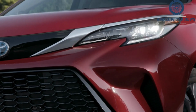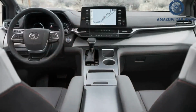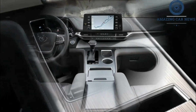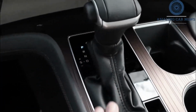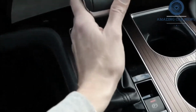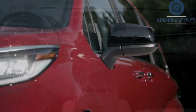We're eyeballing the sporty XSE model, which comes with 20-inch wheels, more aggressive front and rear bumpers, and sport front seats. The XSE also comes standard with in-dash navigation and second-row captain's chairs. The XSE, like all Sienna trims, comes standard with front-wheel drive, but adding all-wheel drive costs just $760, which seems like a worthy upgrade to us.